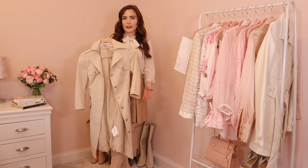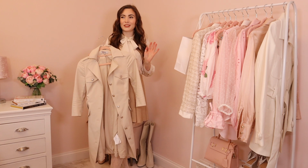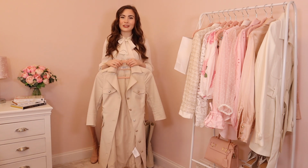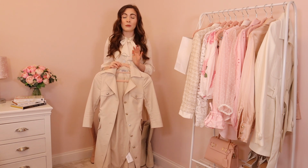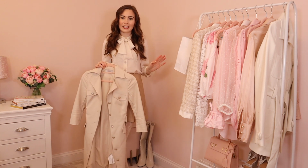The next type of jacket that I wanted to show you was a trench. Now trenches are just a spring staple for me. Unfortunately the one that I did have from Zara is just so old now. I've had it literally for about 10 years, I'm not even joking, but all the buttons are falling off, there's stains all over it, and I really need to replace it.